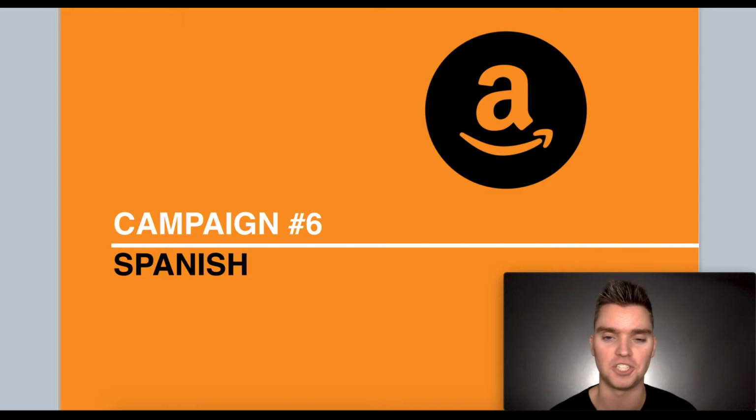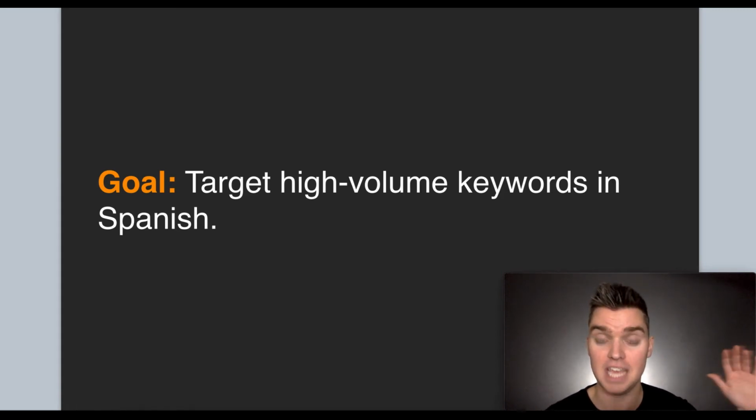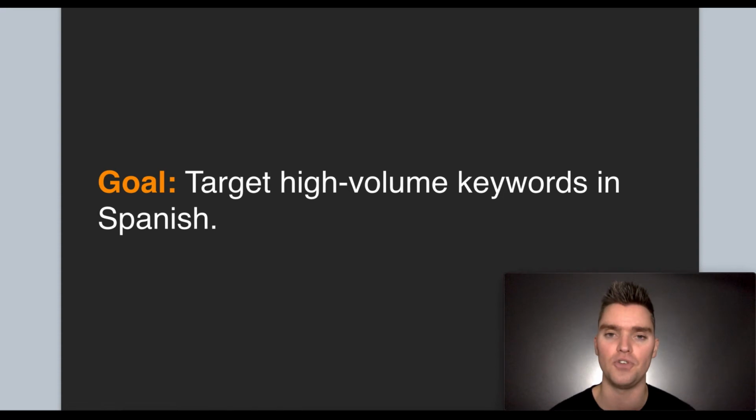Okay, number six, a Spanish targeting campaign. Very similar to what we mentioned before, kind of similar to misspellings, look at our top searched keywords on Amazon. If we're selling in the United States, we know that a large percentage of people buying our products, or potentially buying our products, are Spanish speaking. Spanish speakers in the United States will only increase. I forget what the estimate was for what percentage of the United States will be speaking Spanish by 2050, which is awesome. That's really cool. So we want to make sure that we're in line with that trend.